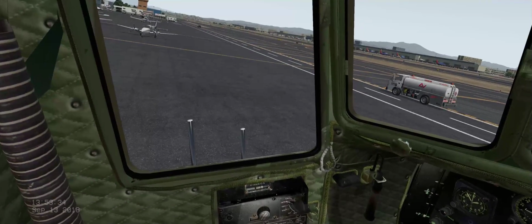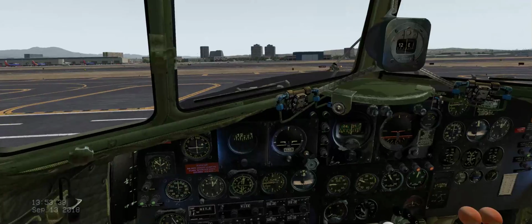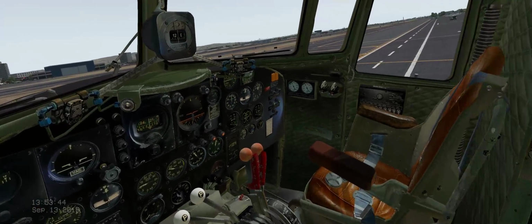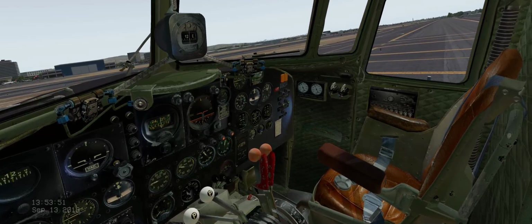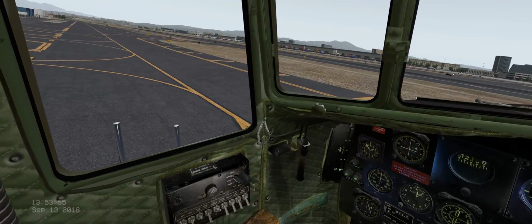Alright, and nothing's coming that way. Alright, here we go. I will take the TrackIR off as soon as I get straight. I know it can be annoying as heck in a stream, my head all over the place. Alright, we're clear.